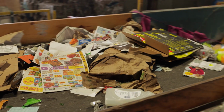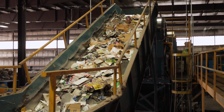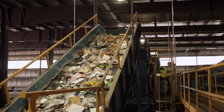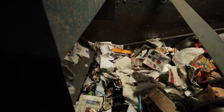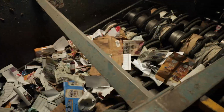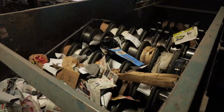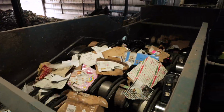As material leaves the pre-sort station, it goes up another conveyor and drops into the old corrugated cardboard or OCC screen. As the cardboard moves across the screen, it will be touching multiple discs, allowing it to stay on top of the screen and move forward. Smaller recyclables will fall between these discs, drop down, and move on to the next piece of equipment.